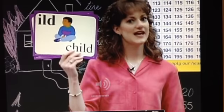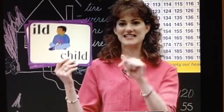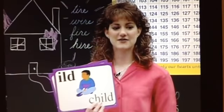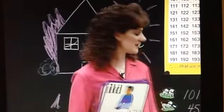Here's one right here that aisled in child. Listen to the direction, pull down your mini sheet. Come be a secretary, Brady. Come be a girl secretary, Hannah.